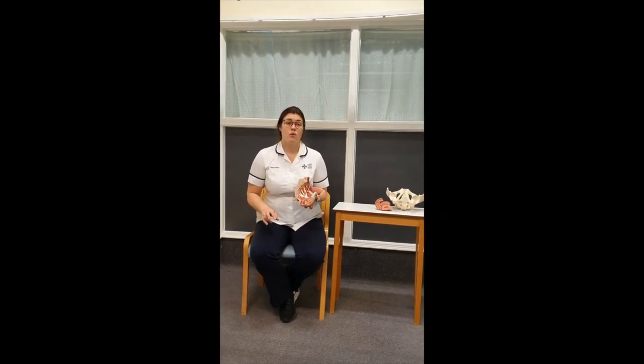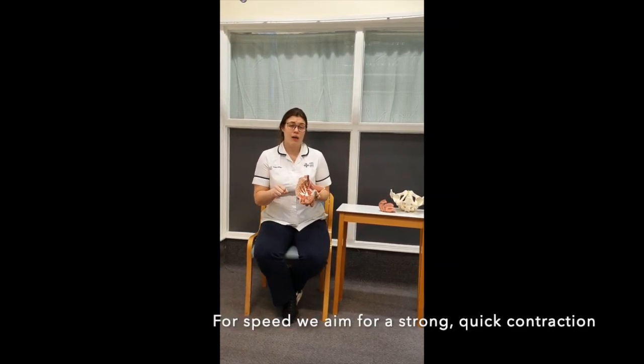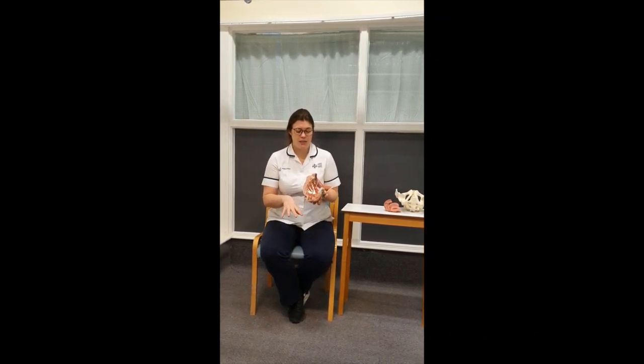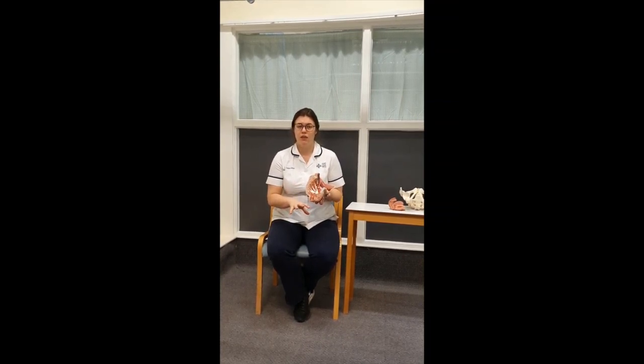The second way that we want that muscle to work is quickly. So when you cough or sneeze, that muscle can react quickly enough to support your bladder. So with this, what we're looking to see and feel is a snapping up of that pelvic floor. So it's a quick snap up and then a release. Quick snap up and then a release. What we tend to find people do is more of a pulsing sensation. But that snap and that release is much more effective in improving that muscular strength.